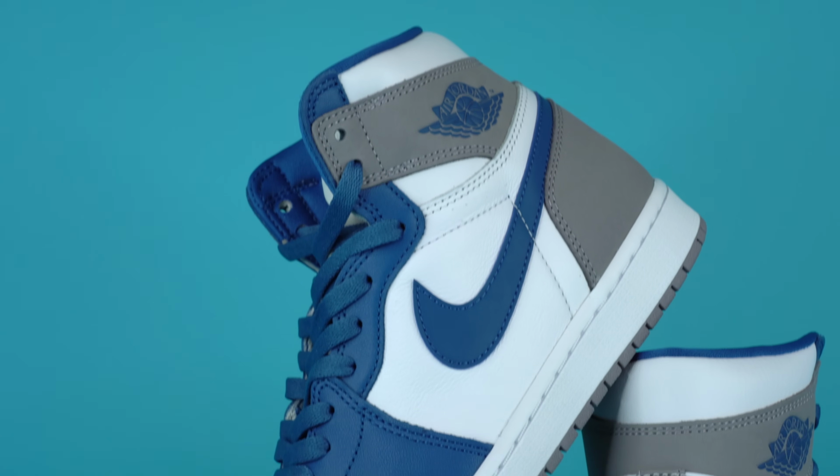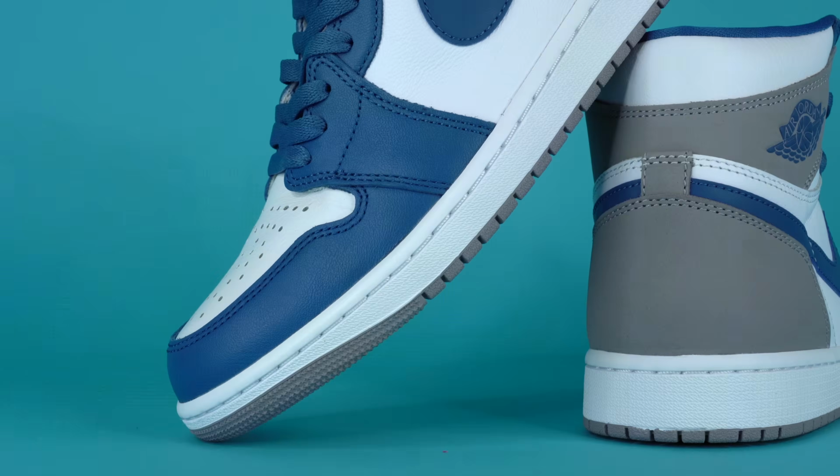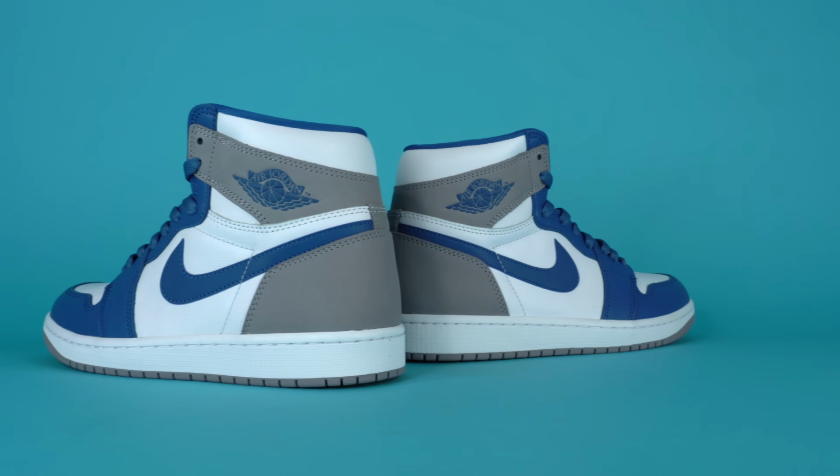That's baffling to me. I don't know why exactly they would say that. It kind of messes with their marketing that they've been drilling into our heads for the last year with these new 1985 versions of the shoe. I'm not exactly sure what's going on with that, but either way, I guess I don't mind it. It's just a detail, and I kind of do like this embossed look. It gives the shoe a little bit more texture.